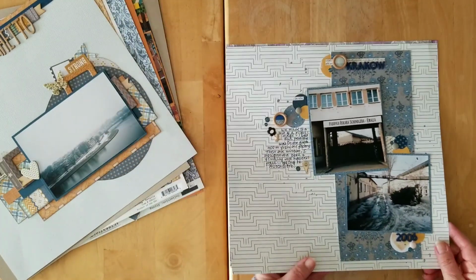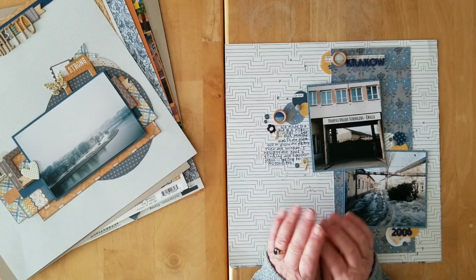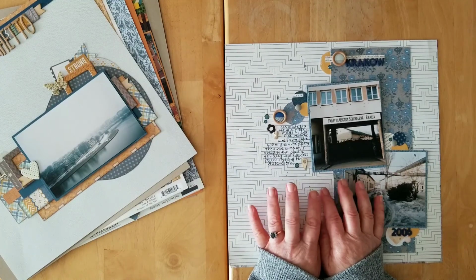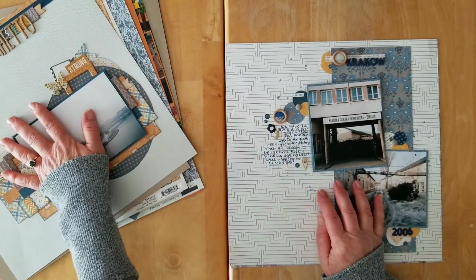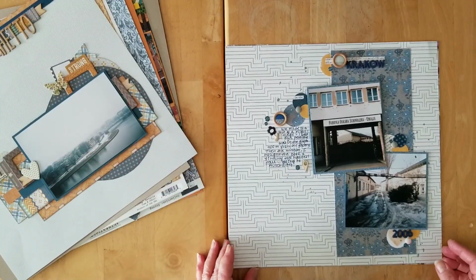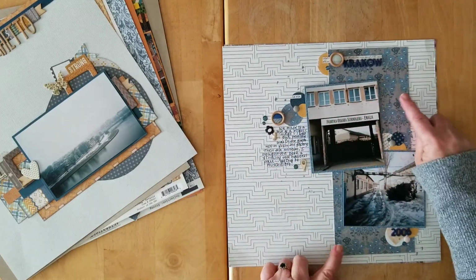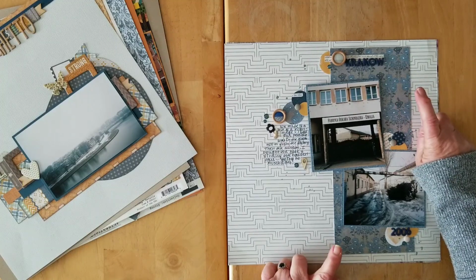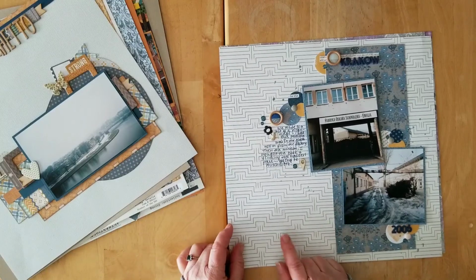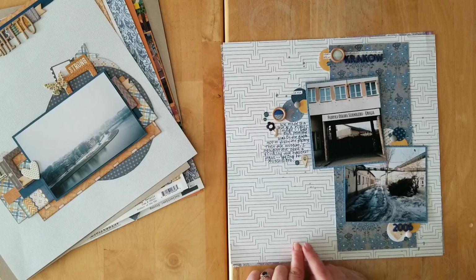And I had not read the book, nor had I seen the movie. And so I made that part of this week as well. I went to the Jewish Museum in the Old Town. I bought the book, and I was able to find a way of streaming the movie during that same week. So again, here I'm using the Authentique paper collection, and I think this actual paper might be a Maggie Holmes paper that I had in my stash.